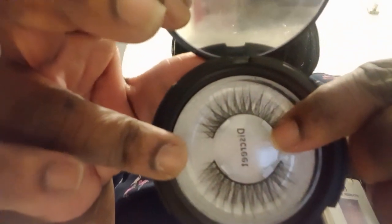Okay. And I'm going to put this one down. And I'm going to open this one so that you all can see that they are the same. Discreet. Okay. That's the mirror.